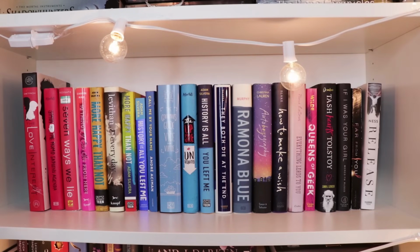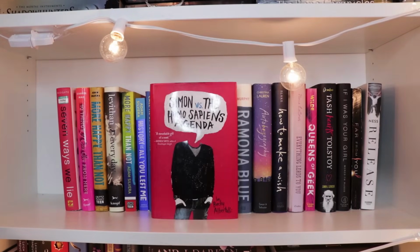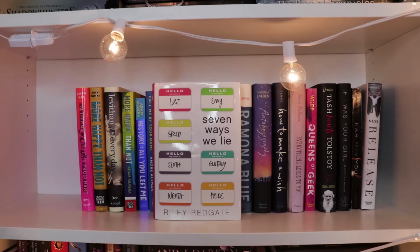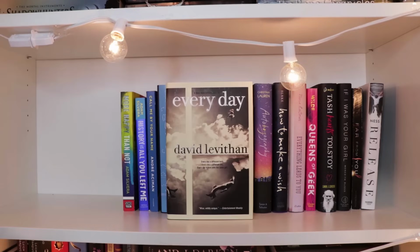So this shelf is my books featuring main characters who identify as a part of the LGBTQ community. I thought it would be really cute to make it in the form of a rainbow to support the LGBT flag, and I really like how this shelf is coming along. So I have The Love Interest by Cale Dietrich, Simon vs. the Homo Sapiens Agenda by Becky Albertalli, 7 Ways We Lie by Riley Redgate, 10 Things I Can See From Here by Carrie Mack, More Happy Than Not by Adam Silvera, Every Day by David Levithan.